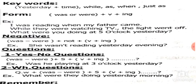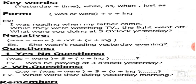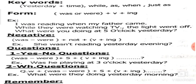But what about while? After while comes past continuous, and the second sentence is past simple. Like, while they were watching TV, the light went off. Again, when: past simple, past continuous. While: past continuous, past simple. Example number three: What were you doing at 5 o'clock yesterday?